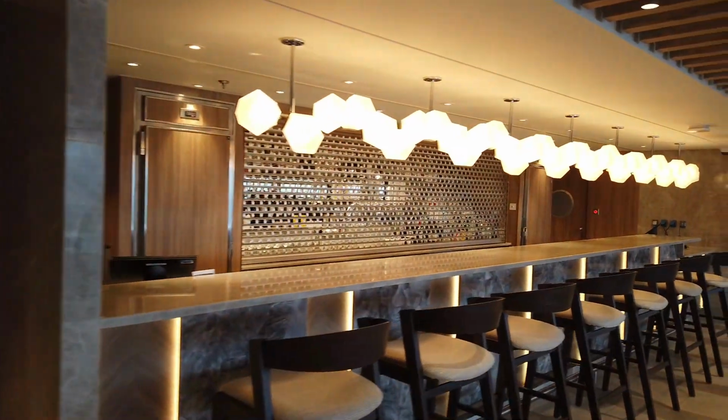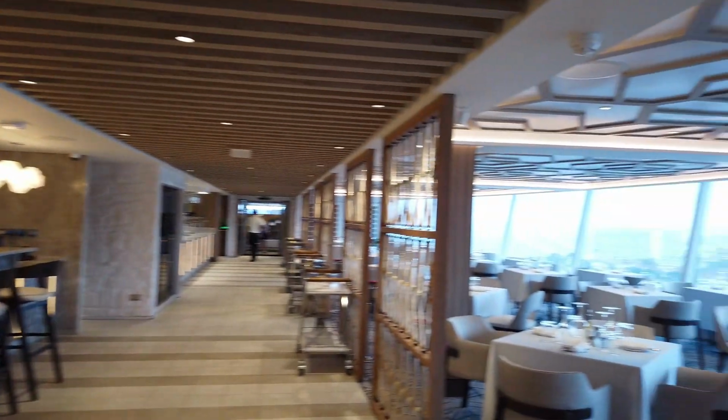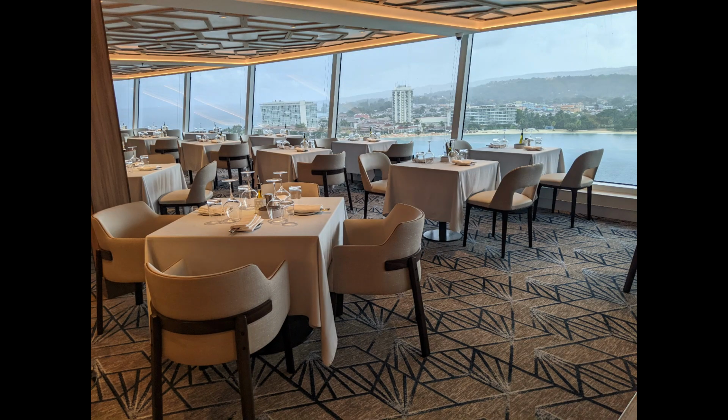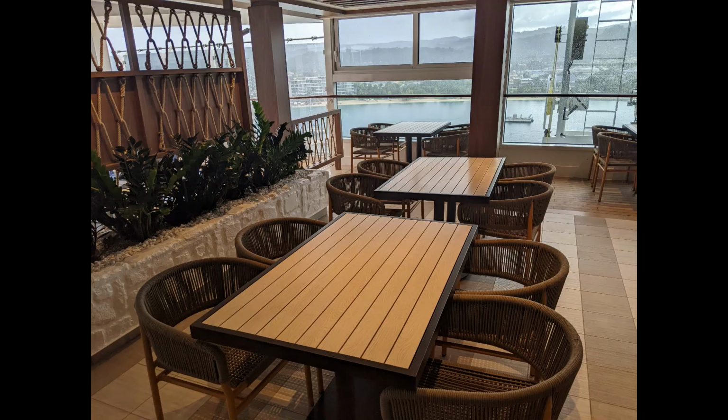I highly recommend Palomar. We had a wonderful meal there. The grilled octopus was terrific. They also have this salt baked fish that is quite the stunner. It comes tableside. They take it all apart. So if you're really into fish, this is a great option. It has indoor, and then here is the outdoor seating.